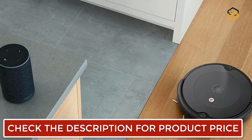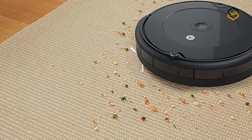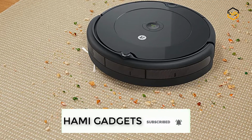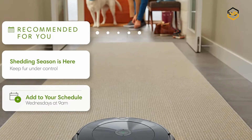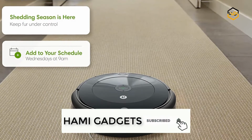The patented 3-stage cleaning system is specially engineered to loosen, lift and suction everything from small particles to large debris from carpets and hard floors. Its dirt detect sensors alert the Roomba robot vacuum to clean more thoroughly on concentrated areas of dirt. The newly updated iRobot Home app allows you to upgrade your overall cleaning experience. It can run for up to 90 minutes before automatically docking and recharging.